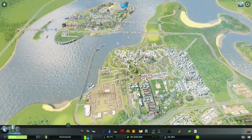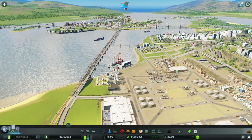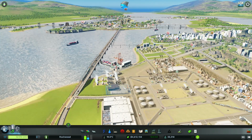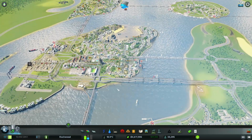So there we go then. All of the public transport has been turned off. I've kept the harbours up and running for the industry stuff because I don't want that to be a part of the experiment. I don't want industry traffic to be affecting this either. So this is with industry going, but how important is public transport?